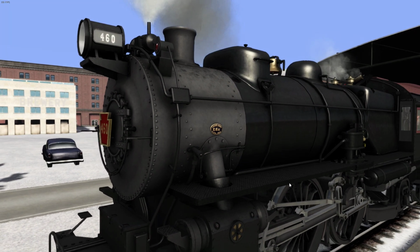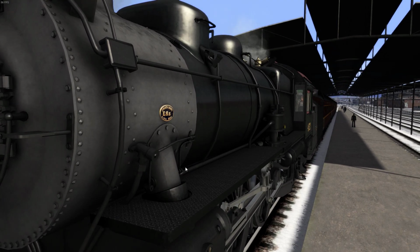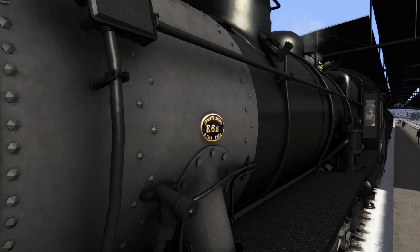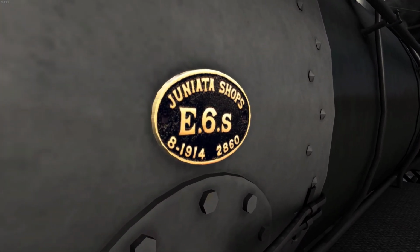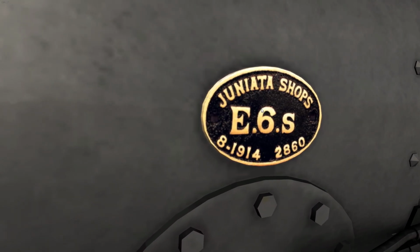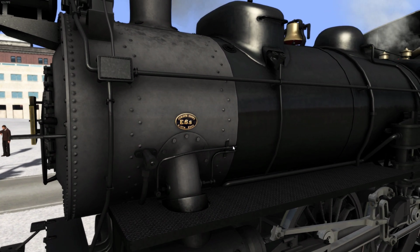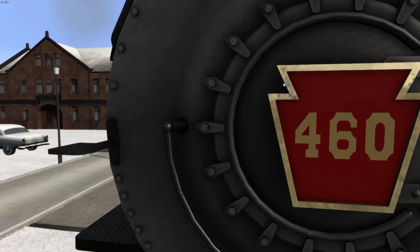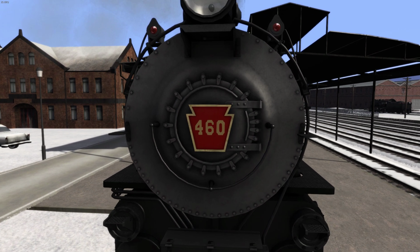Like I said, these are older models. Matter of fact, I believe Machine Rail wasn't putting out many of the American products that they have now. Whenever this locomotive was first released, if I remember correctly, they were still pretty geared towards South American content, but still not too bad. I actually like this number board better than I do the one on the S1. I think this looks cleaner. And then the number plate here, it looks pretty decent. Pretty decent overall.